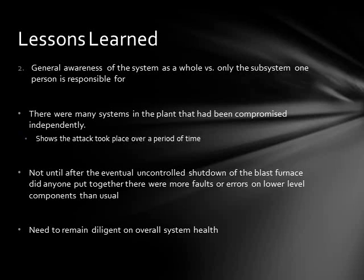But not until the catastrophic failure or the uncontrolled shutdown of the blast furnace did anyone look at the rest of the system as a whole and notice that all these things might be related. So really there has to be more due diligence on the overall system health of a plant, or any type of industrial control system, as opposed to getting pigeonholed into, oh, well, my pump's working, or oh, my cooling system is working.